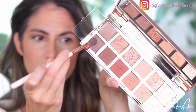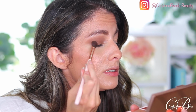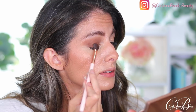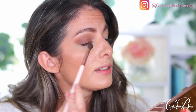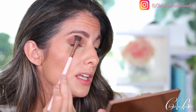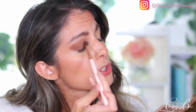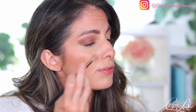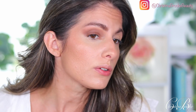I'm gonna grab a little bit of the deeper one and let's put that on the outer portion. See how different these are. So when trying to layer the two colors, in my opinion, they look similar to each other. They're different colors, but they look quite similar. I'm wondering if this will show up better if I use it like a contour shade or something like that, but the two colors are not so different in tone, at least not off initial application for me.